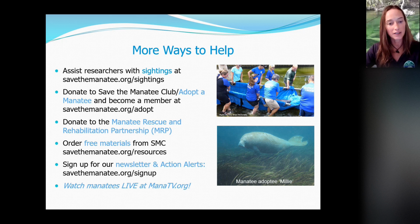We do have one of our adoptees, Millie. She is here in this picture. We have over 30 manatees right now that are up for adoption, and the proceeds from the program go towards our conservation efforts, which includes caring for rescue, rehab, and release, and supporting that partnership. You can also donate directly to the Manatee Rescue and Rehabilitation Partnership, the MRP, or you can donate through our site through the Emergency Rescue Fund as well.